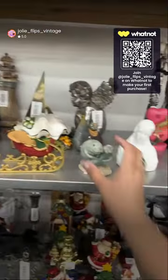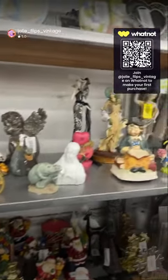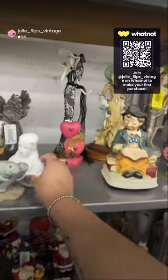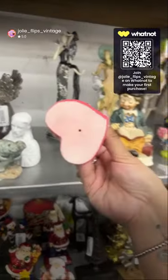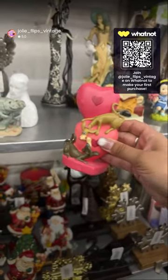I probably wouldn't. I would just buy it, and if it doesn't fit, then I would give it away. But not everybody has the luxury of doing that. I understand that. No shame. Like none. That's cute, y'all. Anybody's interested in that?